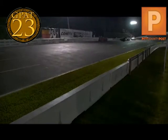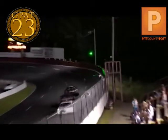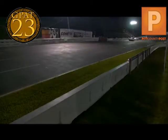Back up front, though, number 9 looked like he was going to look to the left rear quarter panel of Wesley Johnson, and he does. Touches out of turn 4. Johnson got a little loose, collected it, but now Kenneth Mercer's right on Burbage's bumper. This is fantastic racing. Top 3 are bumping and beating. Here comes Jeff Shiflin in 4th. He's going to join the fray as we get another side-by-side battle for the lead.